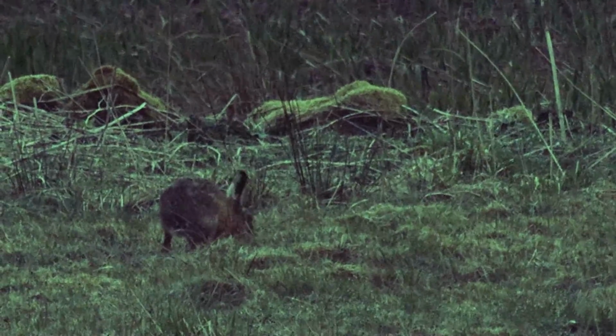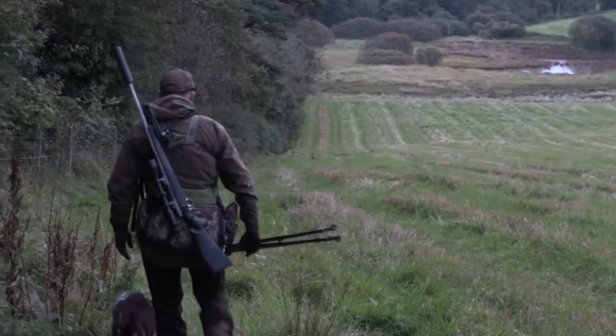My dog was being teased all morning by hares running in and out past her, so that had her wired. So that's a good opportunity to test the steadiness of your dog with hares running past her.